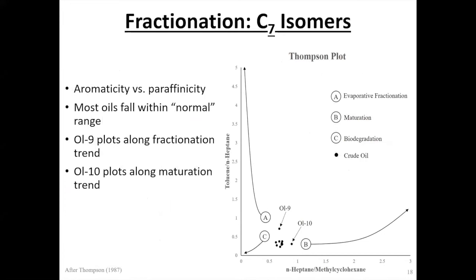There are a lot of diagrams that you can plot when you're looking at oils based on lower carbon numbered compounds and higher carbon numbered compounds. This is a typical so-called Thompson plot, after the geochemists that developed it. This is a plot of the ratio of toluene against normal heptane, a C7 alkane, against heptane to methylcyclohexane. And basically, these parameters will change as a result of various processes, such as evaporative fractionation, maturation, biodegradation, and so on. But basically, all of these Goddard oils that we looked at were plotting down in this region, which is a fairly normal region for normal oils, suggesting that there hasn't been a lot of alteration occurring to them.